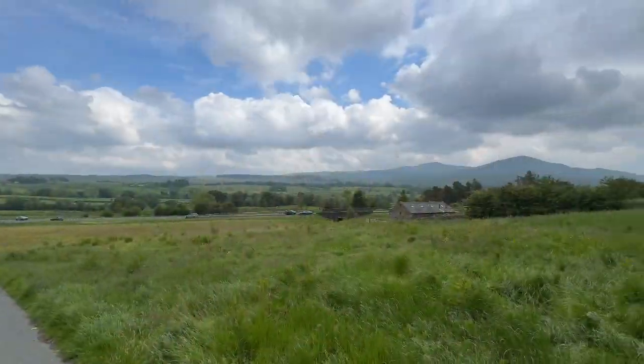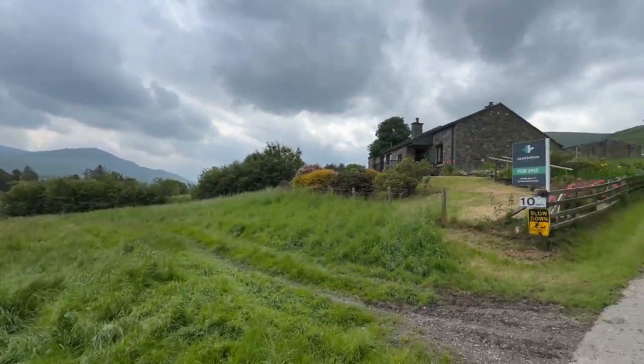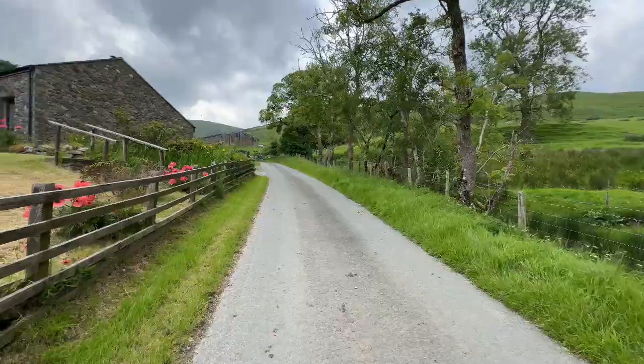So I'm going to turn the camera around really, and I'm going to show you the space to the rear. We'll go inside this home and then we'll walk around this fantastic garden. So just panning the camera around here, you can see we've got an amazing view and we sit in an elevated position. So as I walk up the drive, this is the way that you would approach, and this road leads up to a number of other properties.